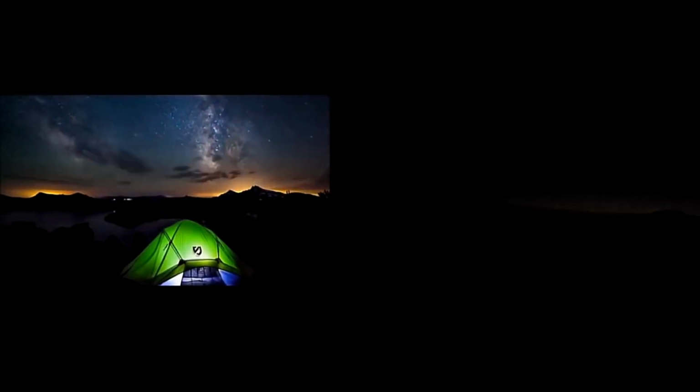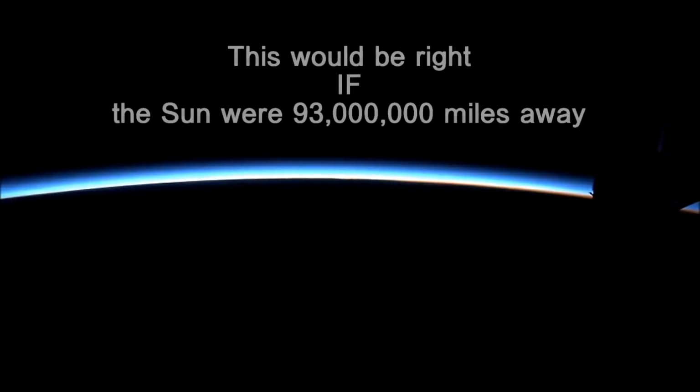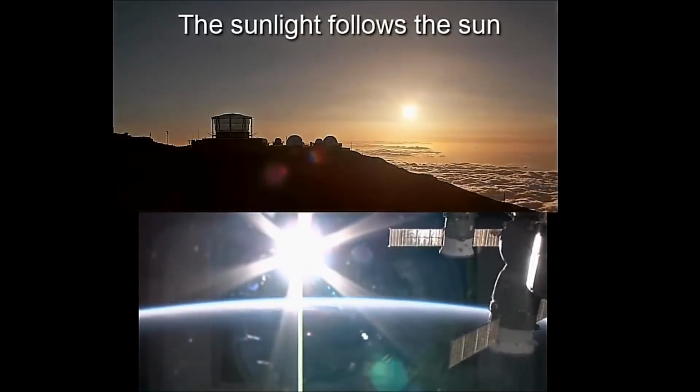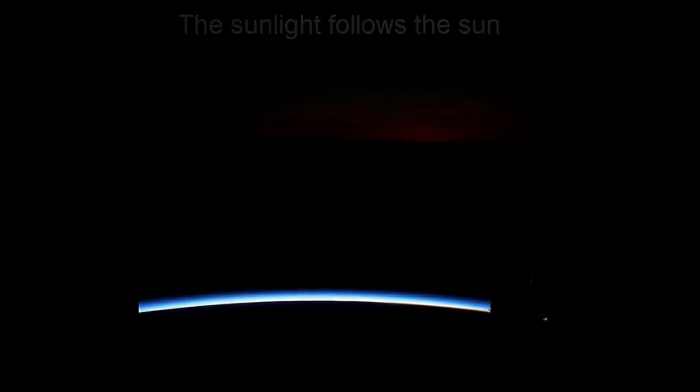The sun is not 93 million miles away, because if it was, the entire horizon would fade evenly, and the entire horizon would fade at the same time. Not what we see here, which is a small sun cruising over the earth, and the light is following it. Case closed.